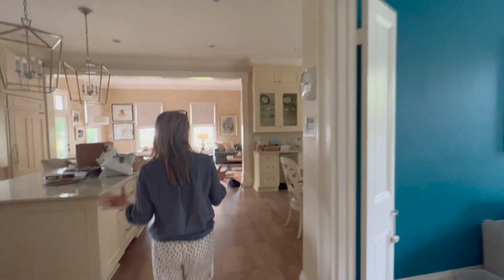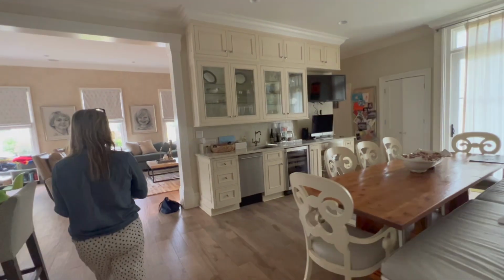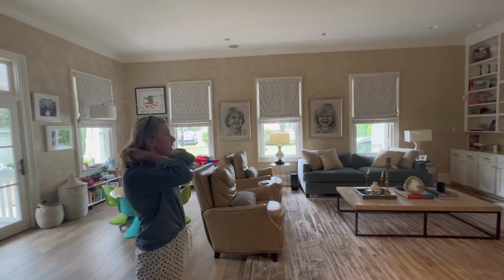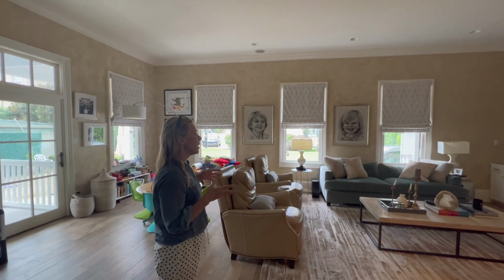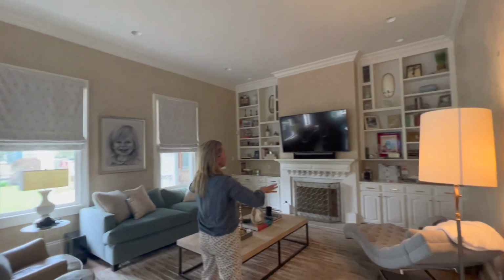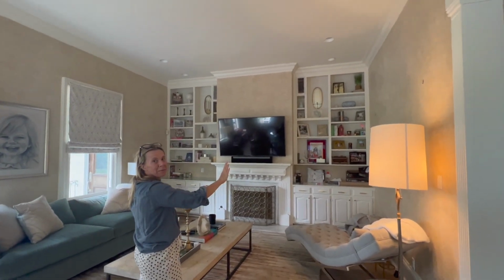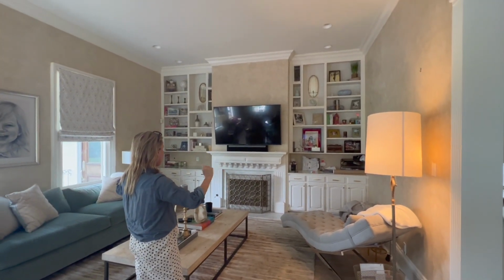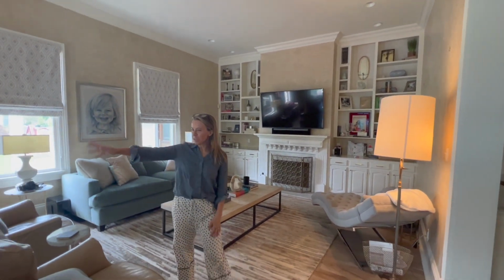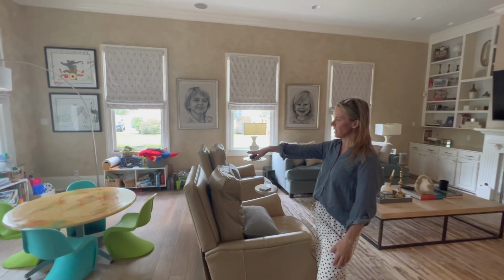And this had already been done, but the owners called me and said they wanted to redo their living room. So this is mainly an interior design project, but as always, I look at the architecture. So we started looking at these bookcases, and we're going to completely revamp this bookcase wall and then change out all the furniture.